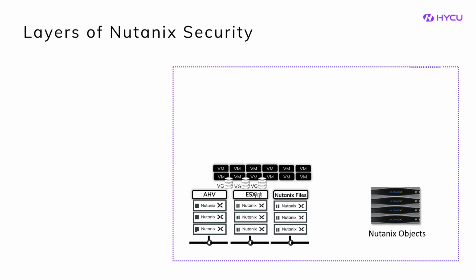So Nutanix at core, what it does is it converges compute and storage into x86 hardware, thereby eliminating the need for different silos, right? Networking, compute, storage, and management. And so it's all integrated into one solution. It's a software-defined solution that can be run on all major hardware vendors out there.